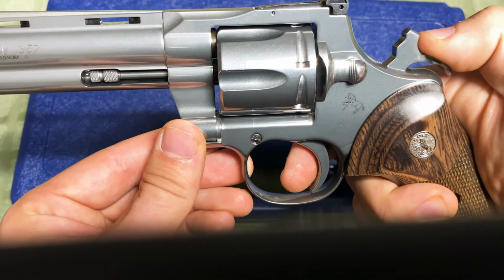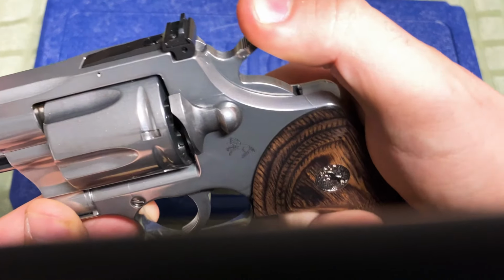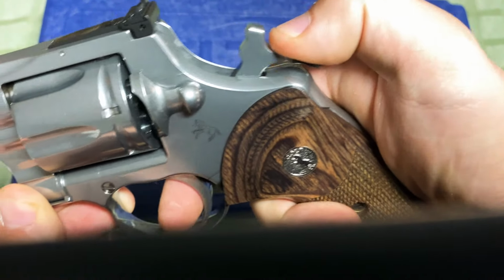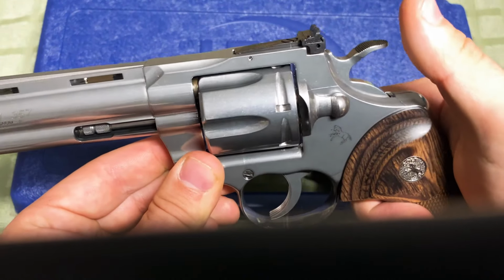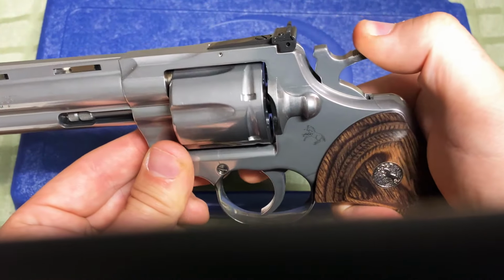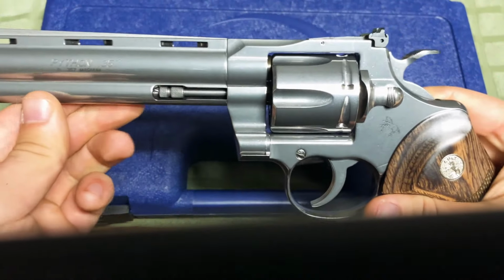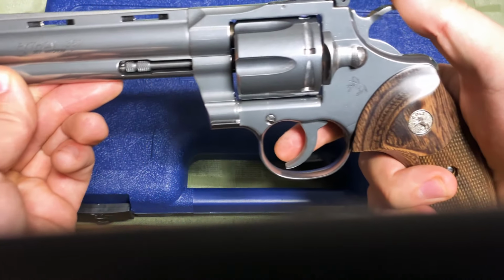I mean, if you know anything about revolvers, you can just tell from listening to that. Listen. Almost sounds unreal. So not only does it just sound right, it's smooth as can be, like glass. Just glass. I mean, I don't even know how they pull that off. Yeah, so that's nice. Let's go over trigger pulls.